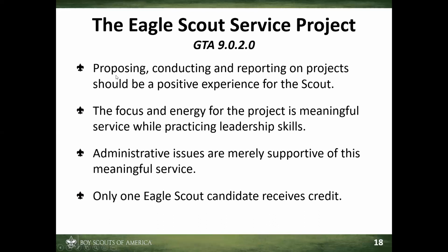And the Eagle Scout Service Project is supposed to be a positive experience for the scout. You're supposed to learn something from it. And a lot of scouts will say after completing their Eagle Scout that the service project taught them the most about carrying forward into their lives and their careers than anything else that they did in scouting.